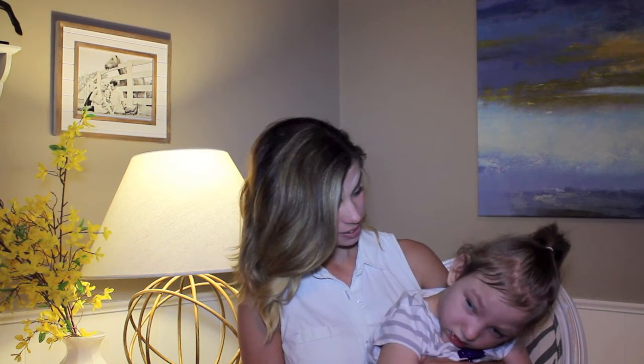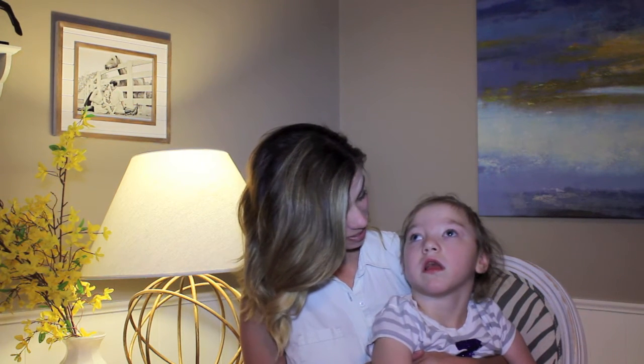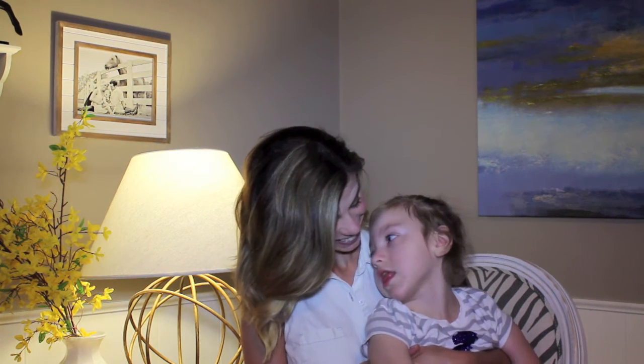And that's one of her goals for hippotherapy, is to be able to have better trunk control and hold her head upright. I think the longest that she's held her head up on her own while on Lincoln was 13 seconds, which was a huge achievement. Did you do that? Yeah.